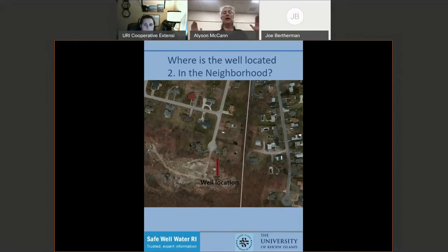So here's a bird's eye view. These snapshots were taken off of Google Maps, so you can do this at home in terms of the neighborhood. The red arrow is pointing to that location that we just looked at. You can see that it's on a dead-end street. There's a cul-de-sac. There's not a lot of homes, so it's not densely developed.